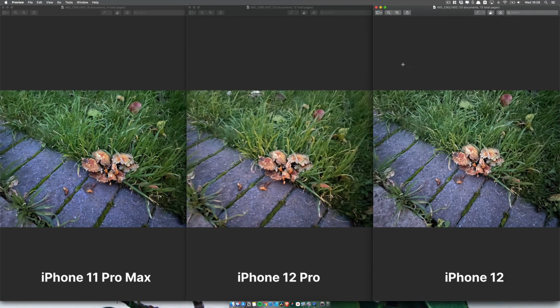Wow. Don't know why some of these shots are upside down. Okay. Ooh. The 11 Pro Max looks the best. Or maybe the 12. The 12 Pro looks terrible. It might be my photography skills. We'll go through the next one. And also, obviously, you have to hold still for night mode. So take these with a pinch of salt.